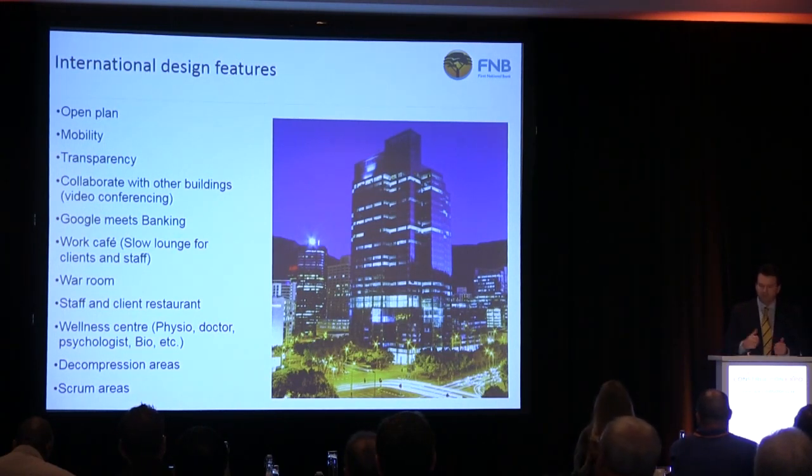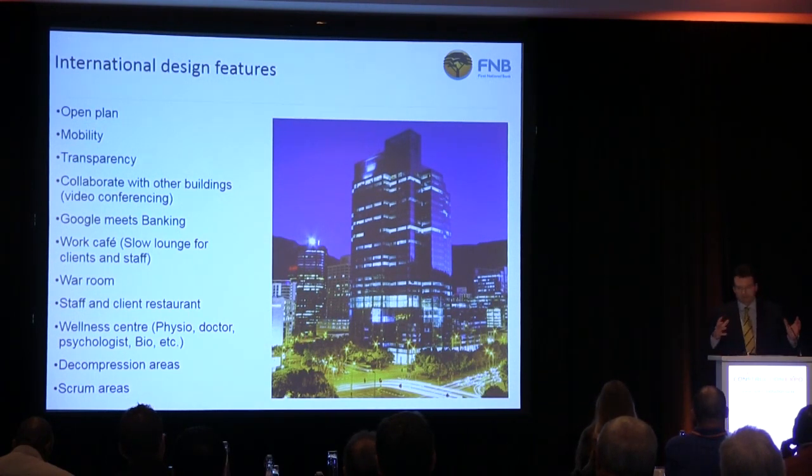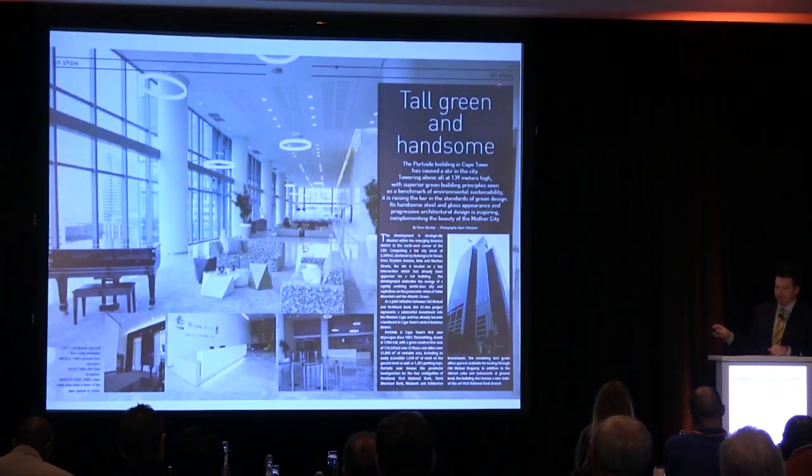There's a wellness center with a physio and a doctor and a psychologist and a biokineticist that comes in all the time. Decompression areas if you get stressed, and then scrum areas is the new big thing. Instead of a formal meeting room, sometimes I just want to talk to one person. So there's an area in the middle of the open plan where you pop up a screen, put your spreadsheet on there, discuss the details, and everyone can hear what you're saying. But you sort out the issue right there, and it's transparent, everyone can understand, and they all learn from the discussion, and you sit back at your desk. So it's not a formal meeting room.